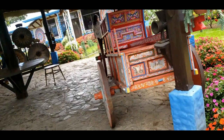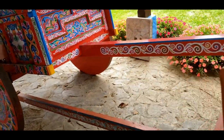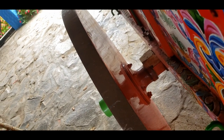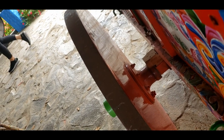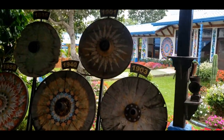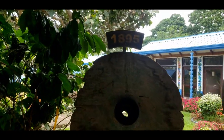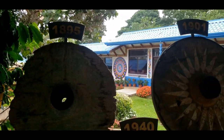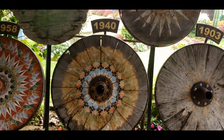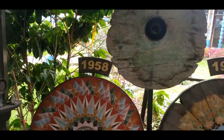Here is an old-fashioned ox cart. You know how you can tell the age of an ox cart? You look at the back of the wheel. You're going to see that it's painted. Is it done in one piece or a lot of pieces? So here we have the ox carts through the years. As you can tell, this particular one was 1885, 1901, 1903, 1940, and 1958. But we're going to go behind there so you can see what I'm talking about.